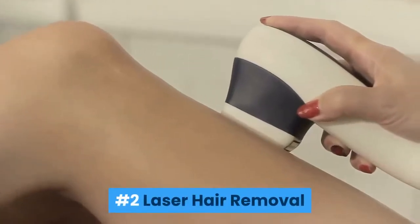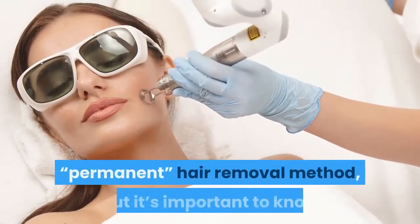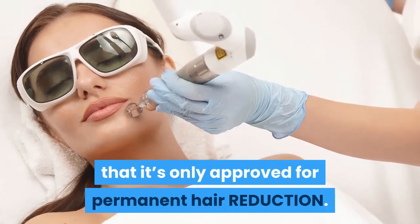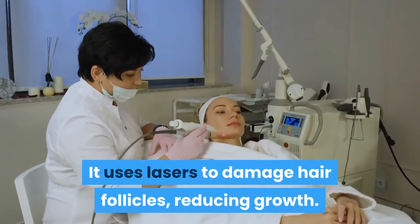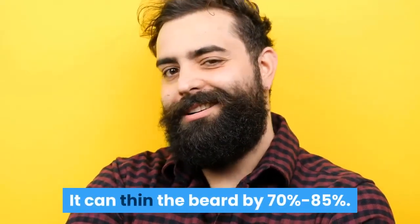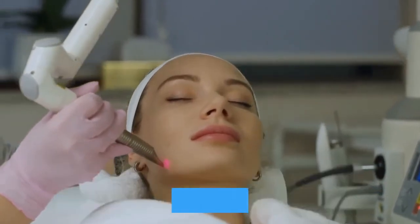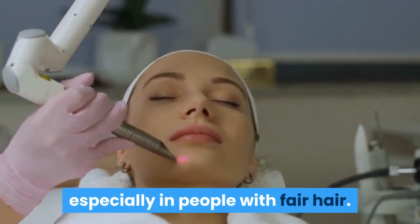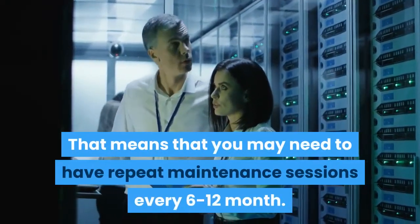Number 2. Laser hair removal. Laser hair removal is the most popular permanent hair removal method, but it's important to know that it's only approved for permanent hair reduction. It uses lasers to damage hair follicles, reducing growth. It can thin the beard by 70% to 85%. Laser hair removal can inhibit hair growth for several years, but some or all of the hair can grow back, especially in people with fair hair. That means that you may need to have repeat maintenance sessions every 6 to 12 months.